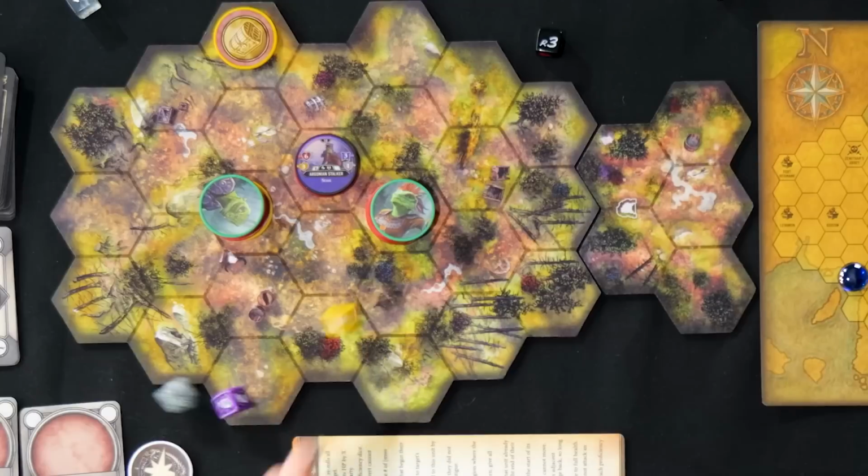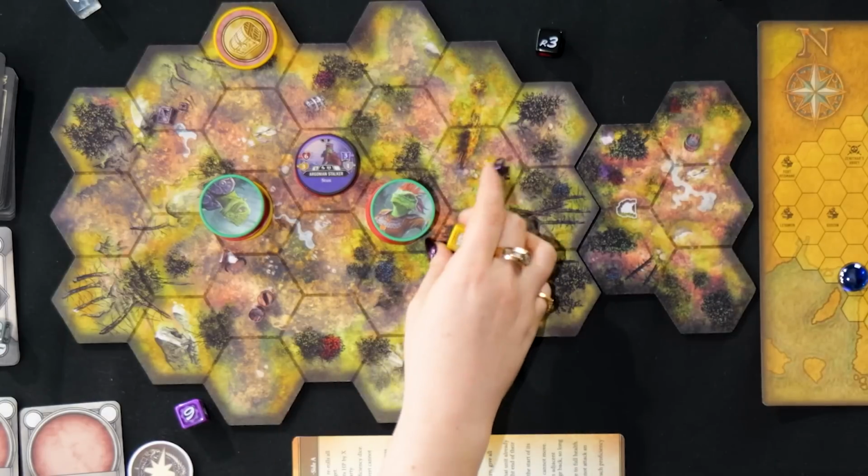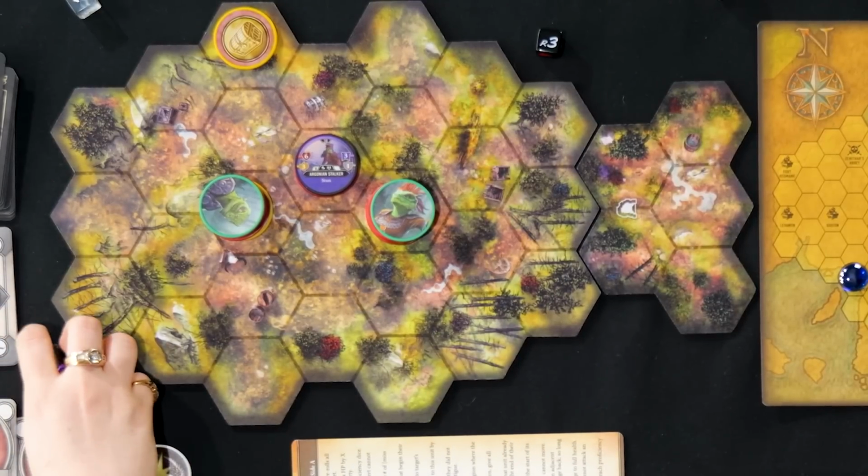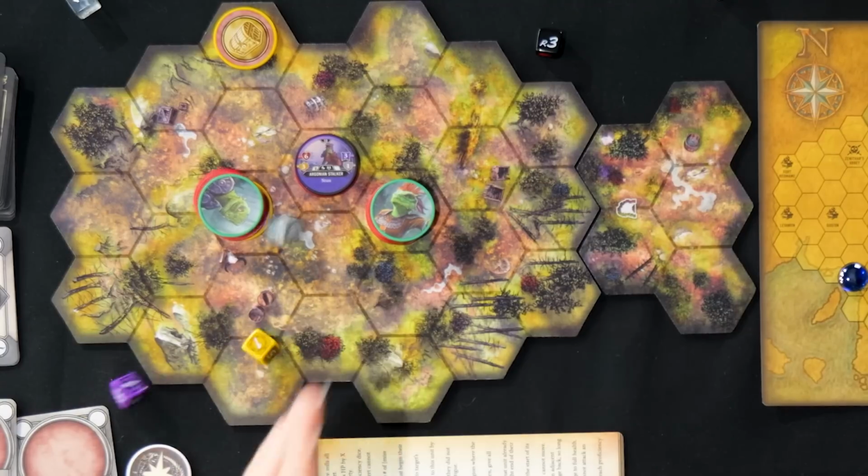You're all about the stuff. I'm thieving it today. I'm literally like bait so that you can go over here. I'm not doing well with my dice rolls today.